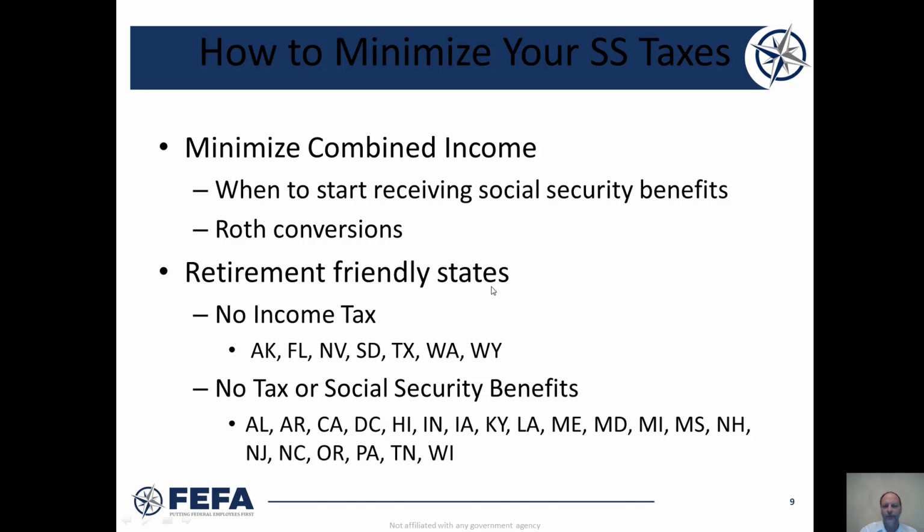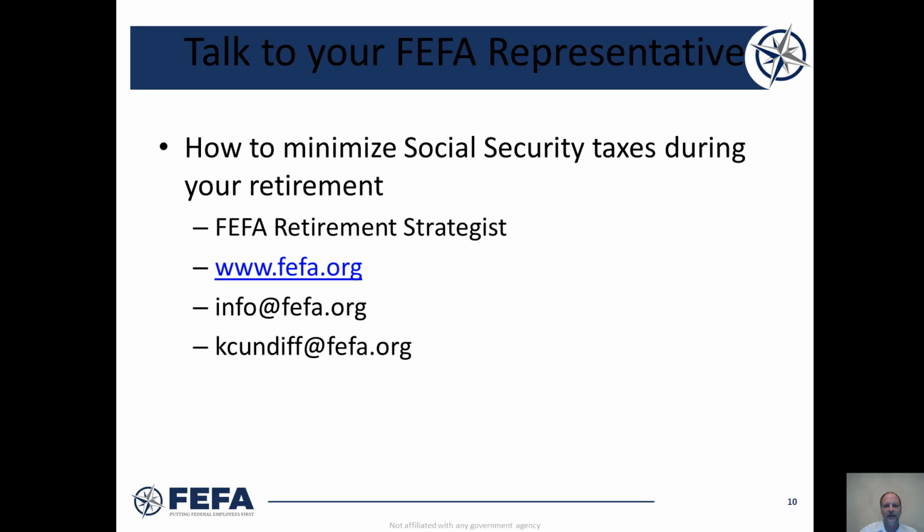Another thing you can do to minimize your Social Security taxes is retire in a tax-friendly state. There are states without any income tax. These include Alaska, Florida, Nevada, South Dakota, Texas, Washington, and Wyoming. There are other states which are friendly to retirees, and they do not tax your Social Security benefits. Alabama, Arkansas, California, District of Columbia, Hawaii, Indiana, Iowa, Kentucky, Louisiana, Maine, Maryland, Michigan, Mississippi, New Hampshire, New Jersey, North Carolina, Oregon, Pennsylvania, Tennessee, and Wisconsin. There are also various states that are friendly towards not taxing other forms of retirement benefits, which we can, again, explore at a later date.